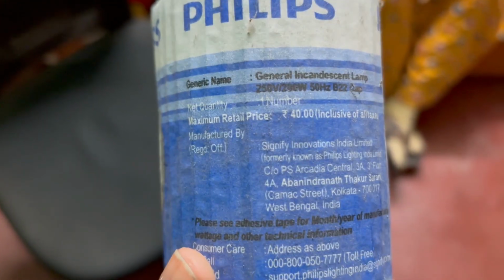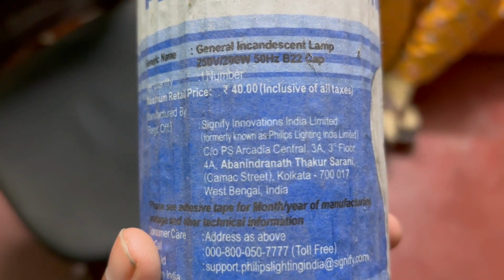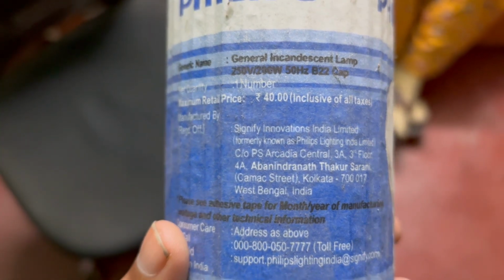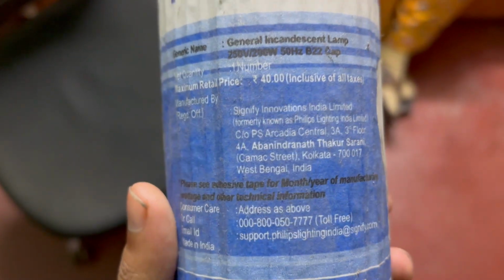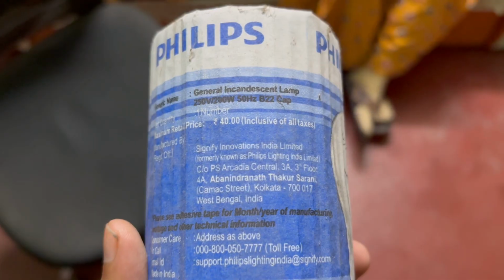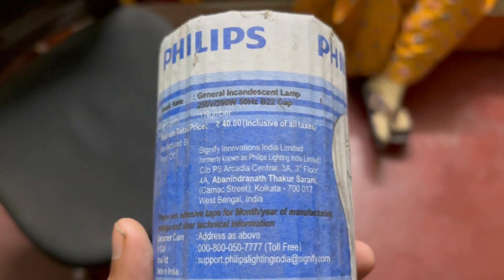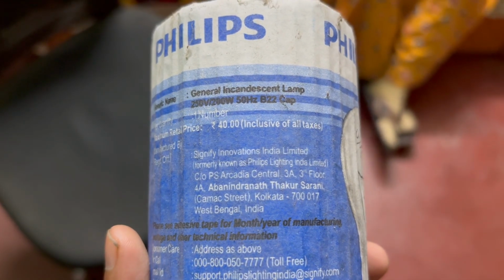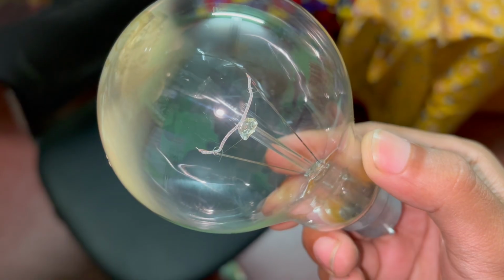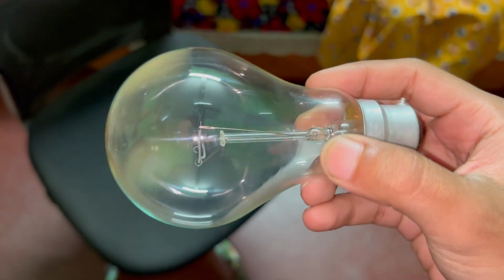Philips general incandescent lamp, 200 watts. So this can be used like a heater. Just 40 rupees price. No need of a heater in India, where I live. Yeah, that's exactly what I'm saying. Incandescent lamp. There you go. There is the filament you can see. Okay, and this is the bulb, 200 watts.